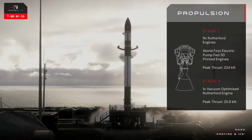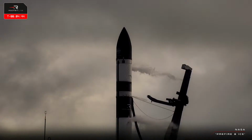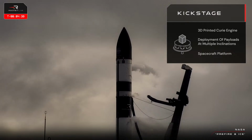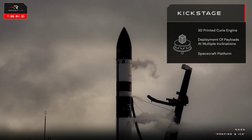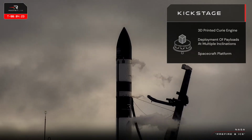Now, all of our Rutherford engines are 3D printed and battery powered, which makes them unique as far as rocket engines go. Once Electron reaches space, though, it separates its first and second stages to continue the mission to orbit, and then repeats this process again between its second and third stage. This third stage is called the kick stage, and it's what the PREFIRE satellite is attached to all the way through to payload deployment. The kick stage has its own little engine called the Curie, which we use to precisely deploy satellites exactly where they need to go in space.